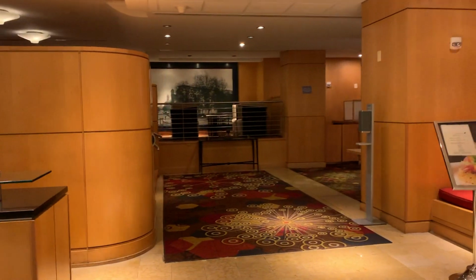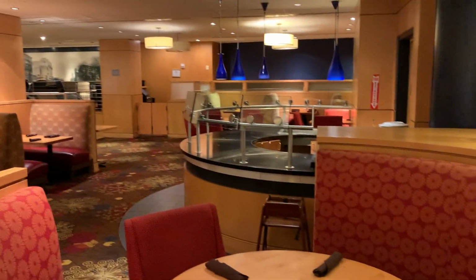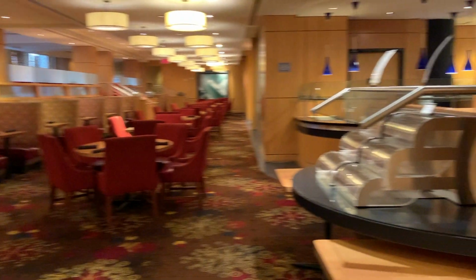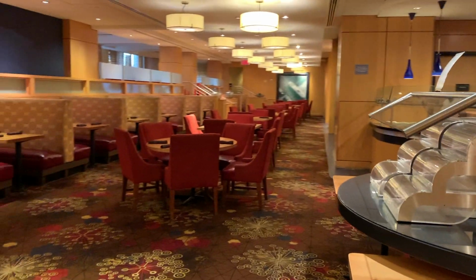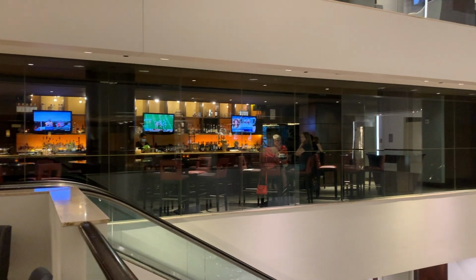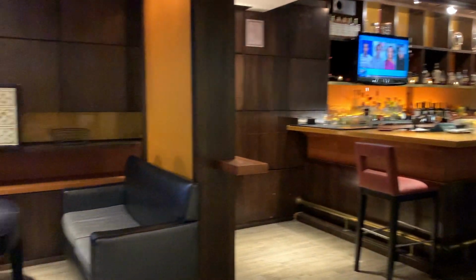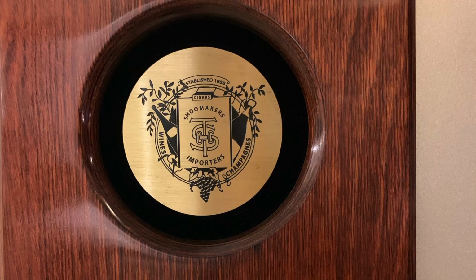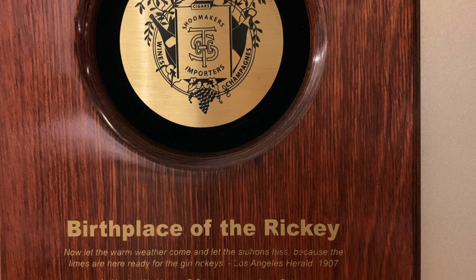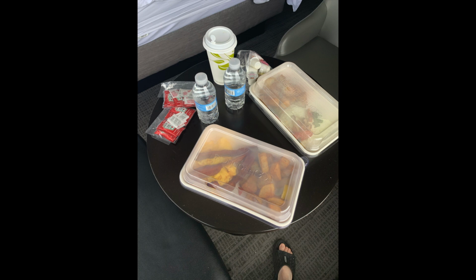There are several dining options here, including the Avenue Grill, which offered a basic American menu, including a buffet breakfast option. There was lots of comfy seating here, and it was a very welcoming environment. Across the lobby, another dining option was the 1331 Lounge, which was mostly a bar but also had some lounge seating. They did have a menu with some bar food options as well as lots of drinks, and it's apparently home of the Ricky. And of course, they also have room service here.